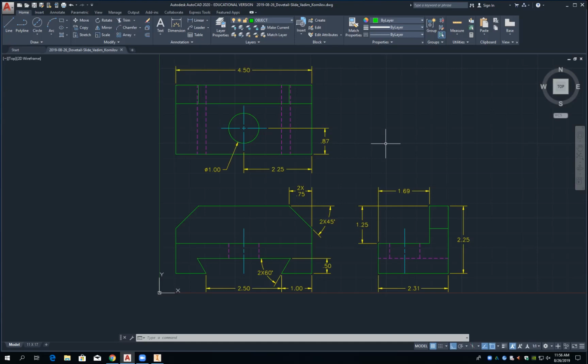That makes sense to everybody? What do you think this gap should be right here? 1/16 of an inch. That's how you make a textbook center line. 1/4 of an inch beyond the circle, an 1/8 inch dash in the center with a 1/16 gap. How do we get all that now?